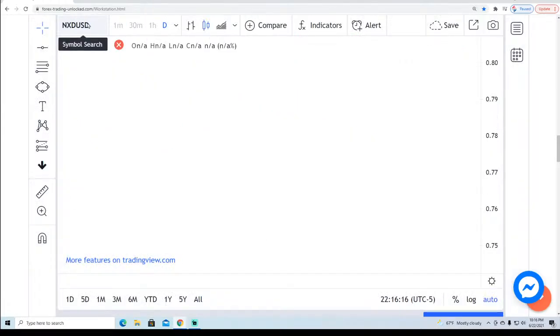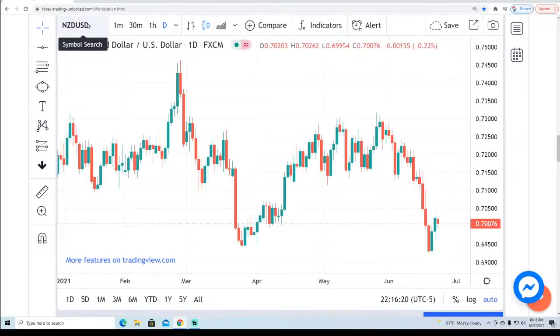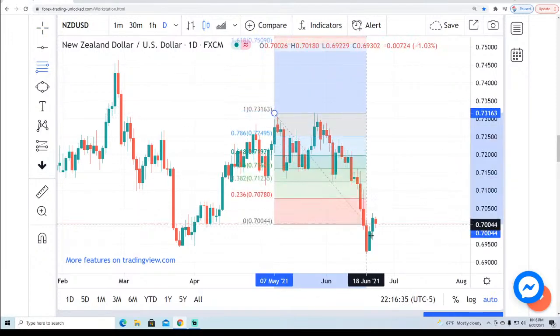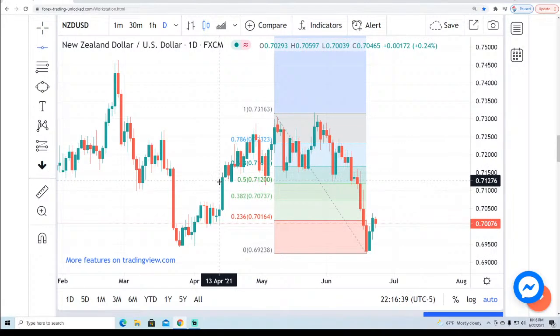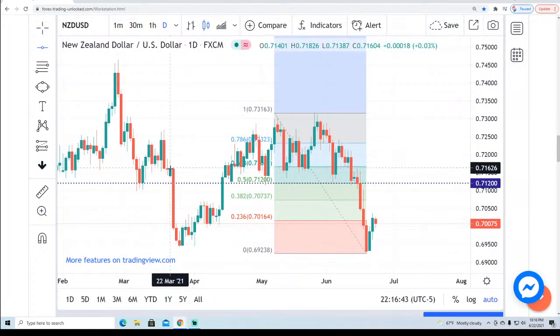All right, oops, wrong. New Zealand dollar, excuse me. All right, New Zealand dollar, US dollar, very similar chart to the Australian dollar, basically faring on the same things. I would be very mindful of it. I don't really see any major bullishness here. I think we have a correction once again that you can base off the most recent high and the most recent low. Target the 50% level.